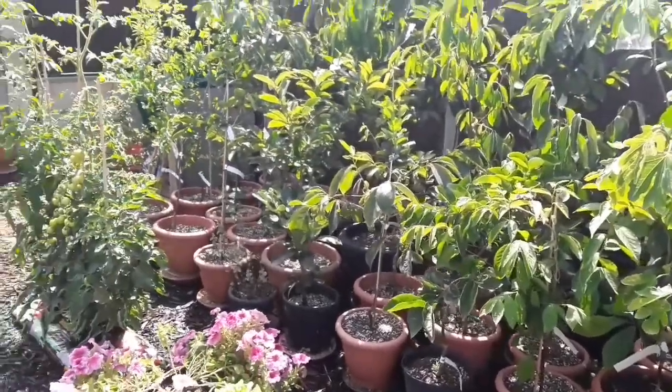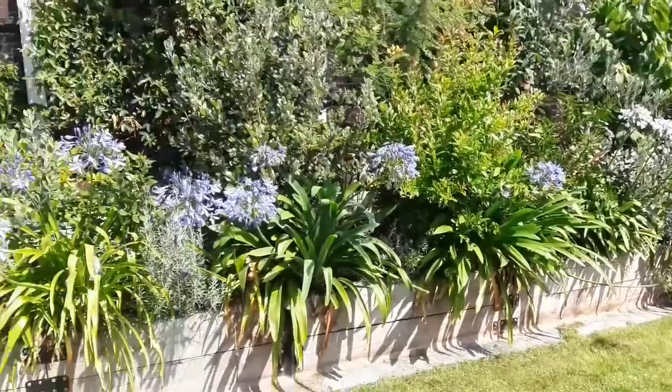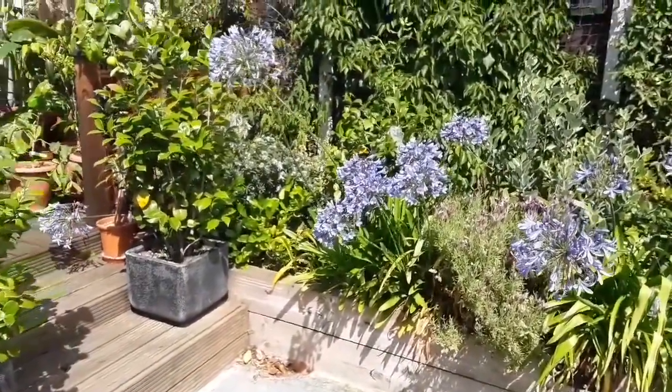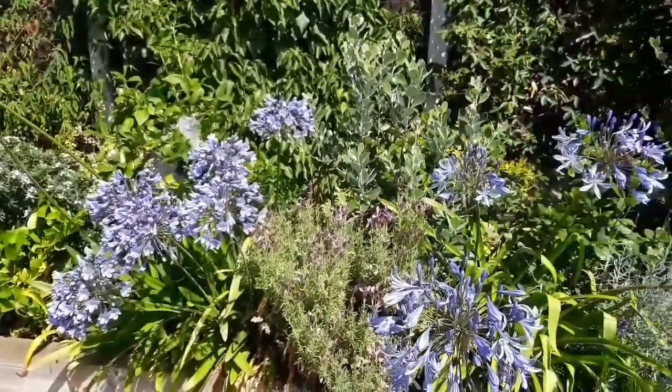Anyway, that was my quick garden tour for the first Sunday of the month. Plenty of colour here, plenty of things to attract the bees, plenty of scent from the flowers.